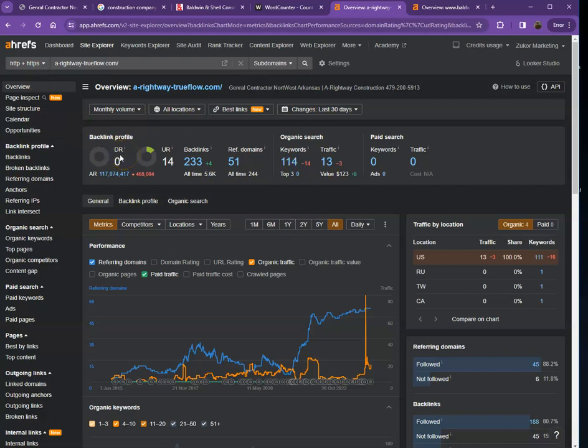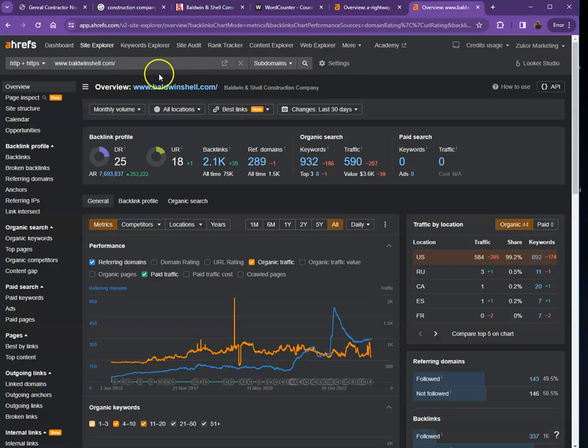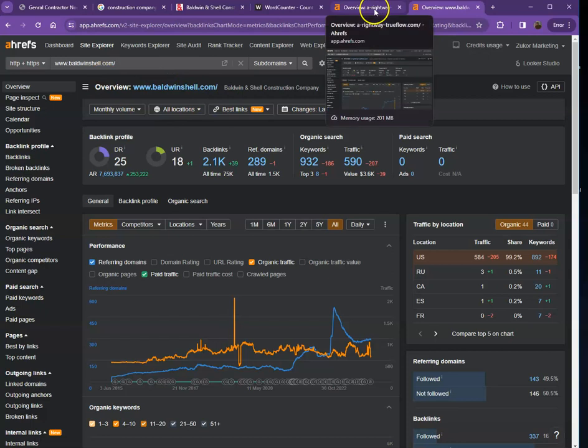So let's start off with DR. DR is actually the level of trust that Google has in your website, while UR is the strength of your website. And backlinks, on the other hand, these are other websites that refer to your website. So they're like shoutouts to your website through Yellow Pages, Yelp, and the like. I do have your competitor's website pulled up on another window. We'll be comparing the numbers and see what they're doing differently.